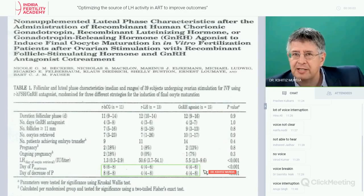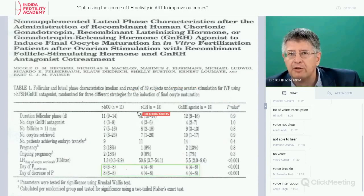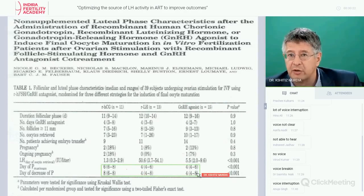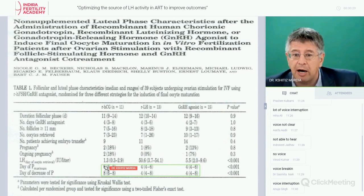But I showed this slide mainly because of this. They looked at how many days the progesterone remained very high and then started going down. And you see that when you give hCG, it took 8 days and then it went down. If you give recombinant LH or the natural LH from an agonist, it's after 4 days already. So double as long if you give hCG because of this much longer half-life.